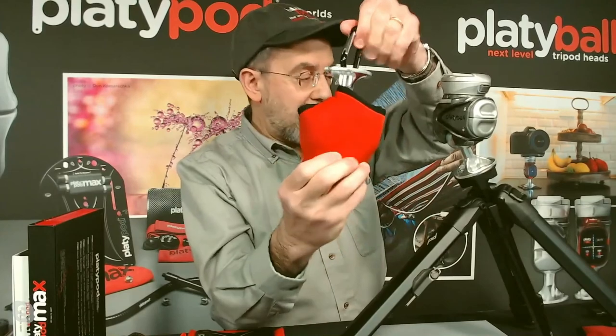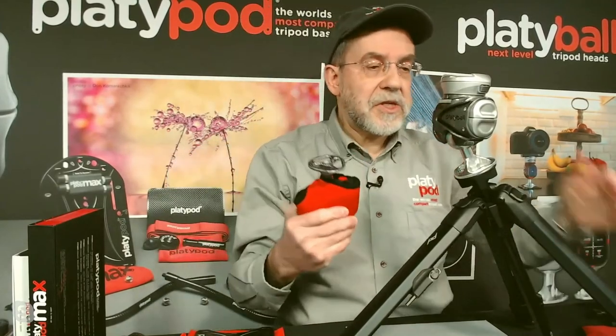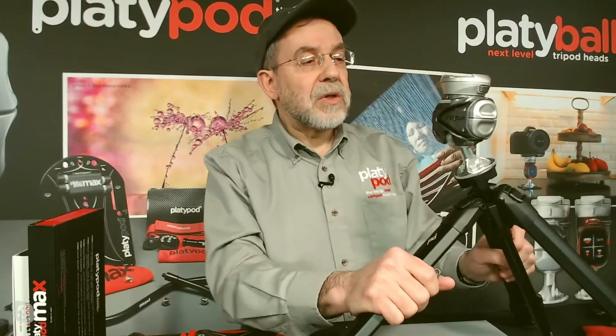It comes with a neoprene jacket so that you won't mar the beautiful finish. This is an automotive paint type finish, and this should last a long, long time.